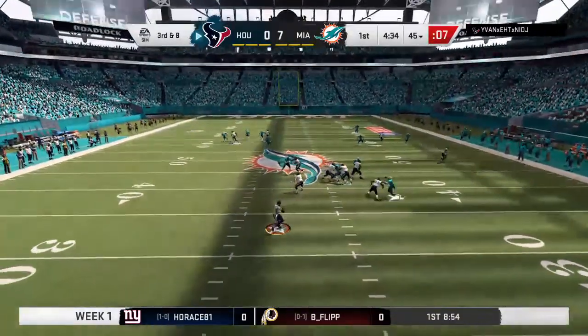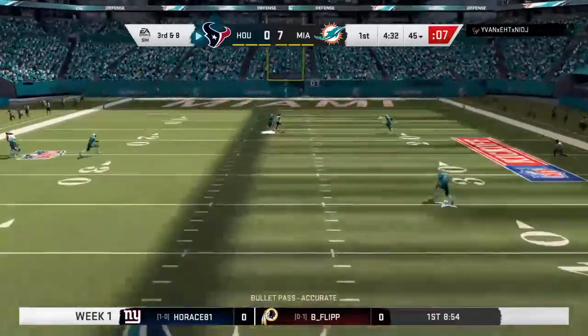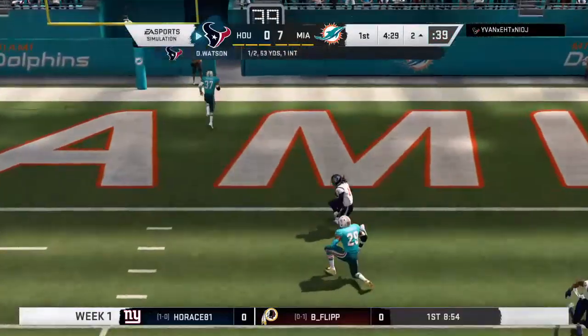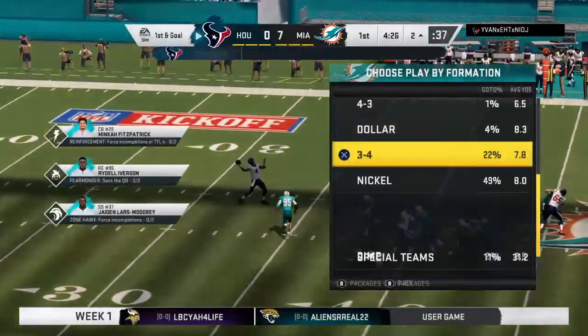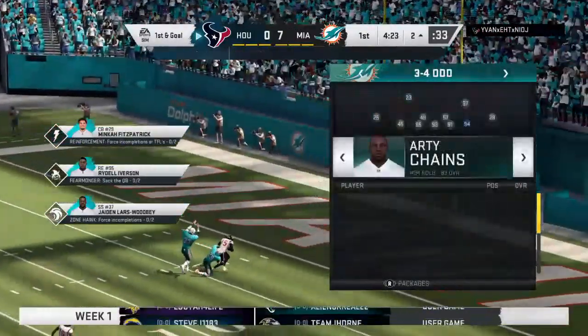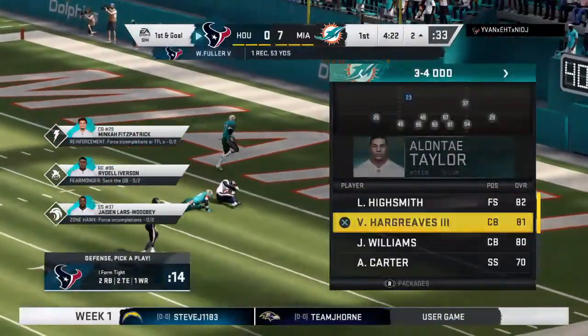Throwing on 3rd down, Watson. Going for the deep ball. That's going to be caught. And oh, so close as he takes it all the way to the 2-yard line. They're able to convert on 3rd down, and that sets up a 1st and goal.